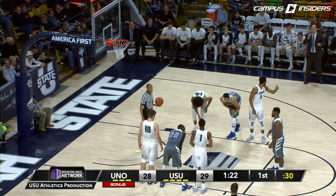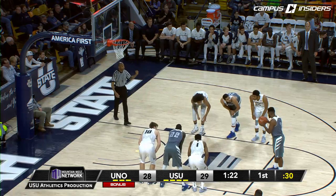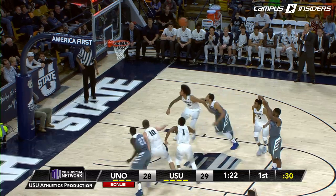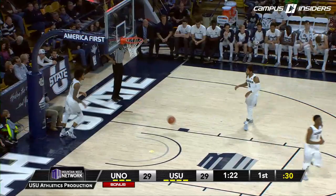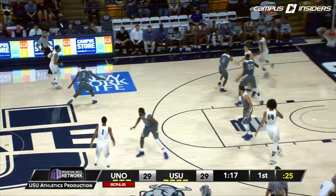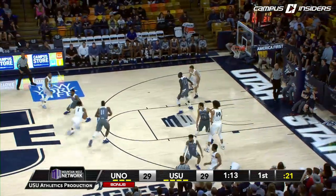29-28. He can tie it for the 8th time if he makes this free throw. 1:22 left in the half. So here is Nate Fry with 1 more, and he's got it. Tied at 29, 8th tie of this game. 1:21 left in the first half. Rector across the stripe for USU. Rector with now man-to-man defense for the Privateers.